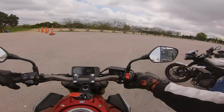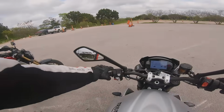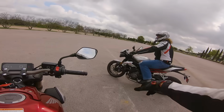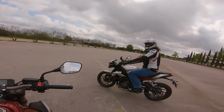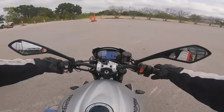The seating position feels pretty much exactly the same, though. You think so? I think it's pretty different, actually. The pegs are quite a bit lower over here. You don't feel like those pegs are higher? Maybe the peg feel, but just from like the waist up, still really comfortable, really easy reach to the bars. Yeah. All right, let's get them started up.